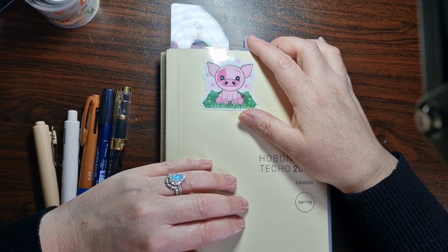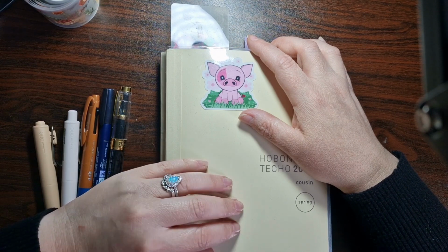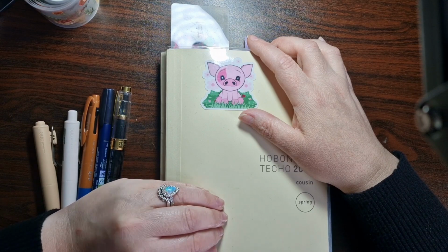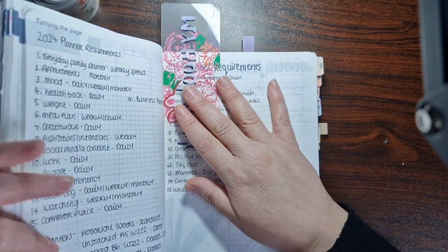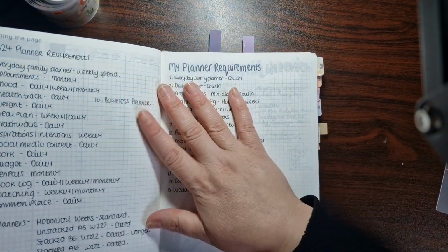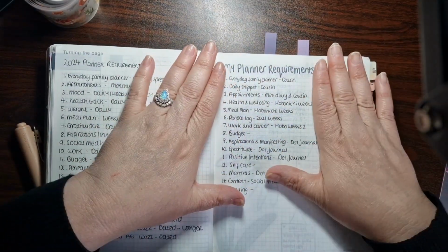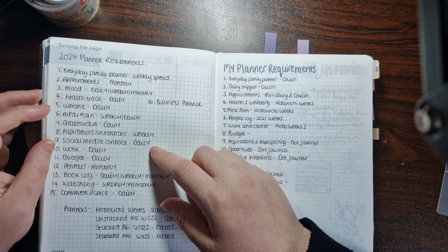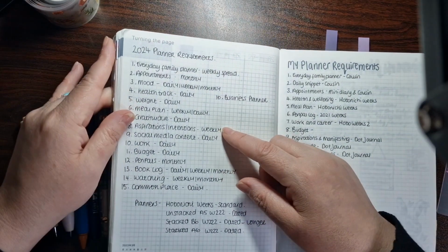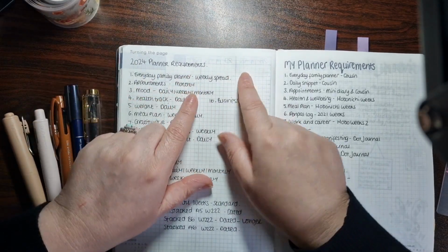Yes, you can journal and you can be creative and you can use the pages just to get your brain out. But if you really want to use the planner for helping with your ADHD, you need to identify what those are. So a perfect example is where I have written down what I want to achieve out of my planner. So this was for this year, and then I put down for next year what I wanted my 2024 planner requirements to be. So I really wanted an everyday family planner, and I used the weekly spread for that.